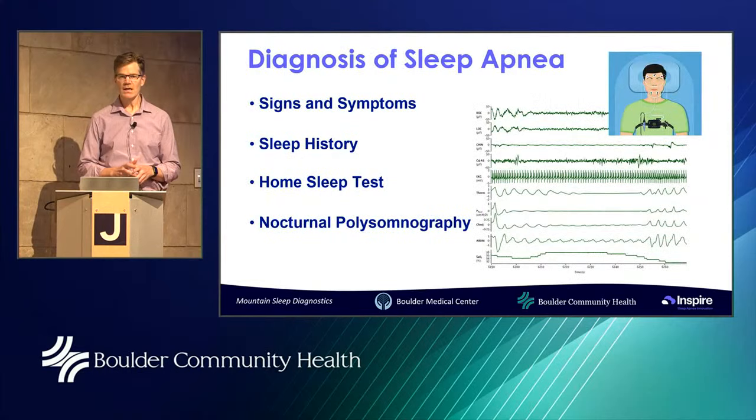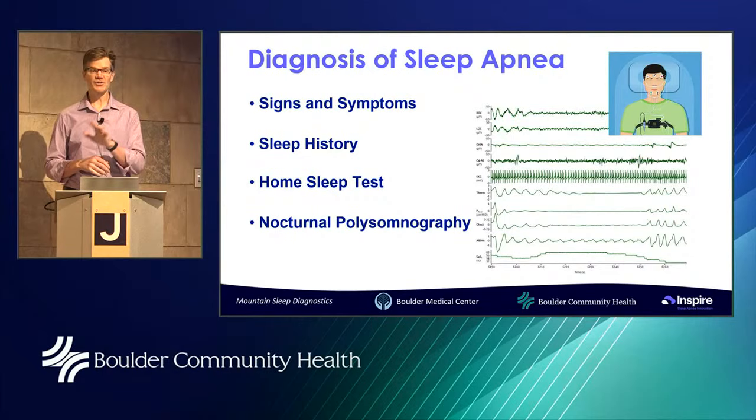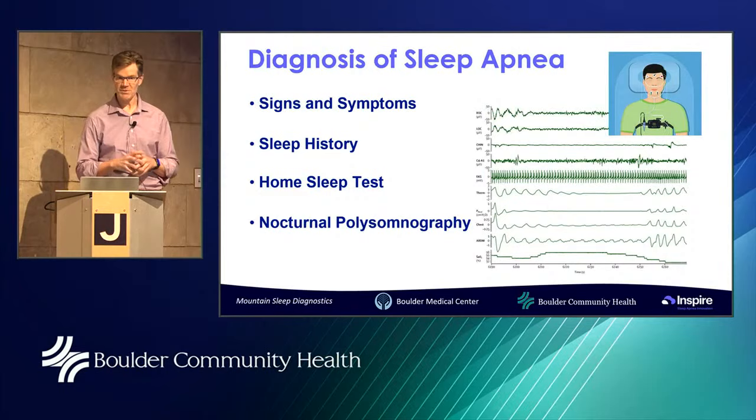So sleep apnea, the word apnea is Greek for without breath or means stop breathing. So this is when you stop breathing at night. The typical sign and symptom for sleep apnea most commonly is snoring. Almost everybody who has sleep apnea will snore, especially if they have obstructive sleep apnea, but not all snorers have sleep apnea. So it's important to understand that just because you snore does not mean you have sleep apnea.